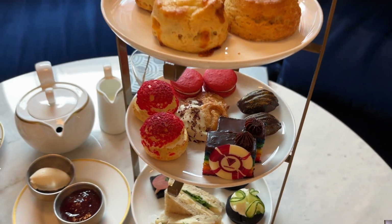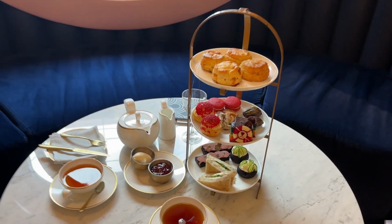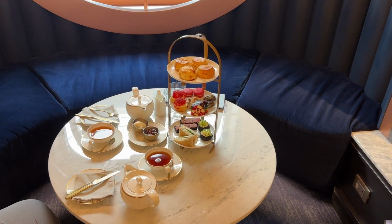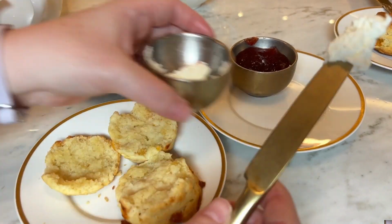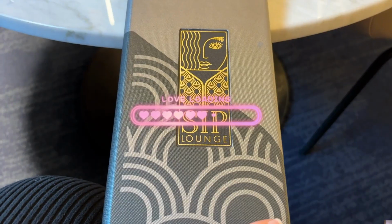The afternoon tea experience is an additional cost of $19 US per person, or $35 US if you want a glass of champagne, on top of your cruise price, of course. For me, $19 per person was well worth the surcharge to have afternoon tea while at sea. Gosh, I do love it.